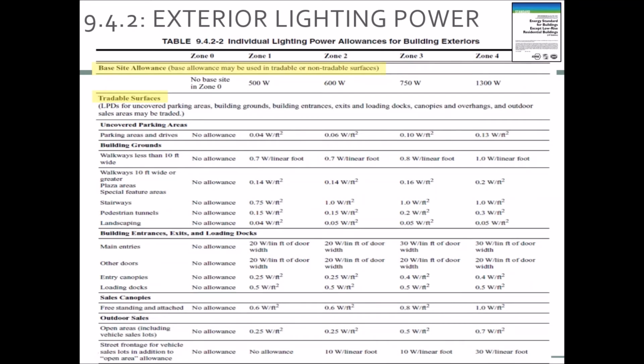So let's say we're zone 3 for outside. We automatically get 750 watts. That's like our signing bonus. And then based on what we have, so we've got 1,000 square feet of parking area, you multiply it by the watts per square foot. You've got walkways, plaza areas, a main entrance to the building. There are different ways to calculate this, but this is all wattage that you add up, and it makes your budget, and you can distribute your light fixtures however you want to.